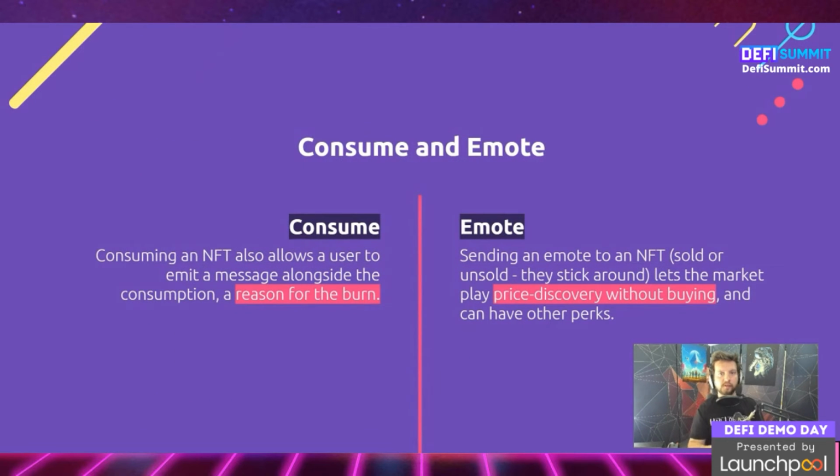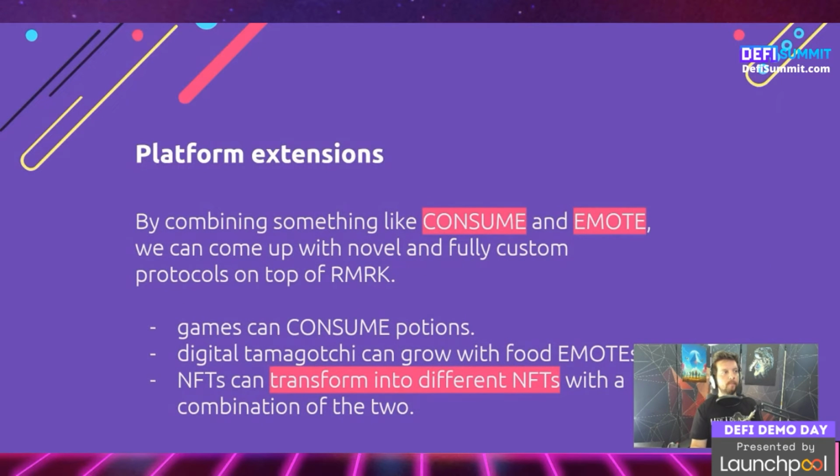So this is a really composable system already in RMRK 1.0. And it allows you to build really complex use cases that usually would require smart contracts, but in this case they don't, because it's all graffiti based, right?